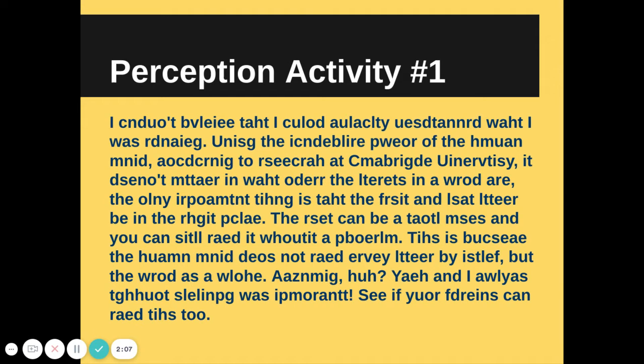It says, I couldn't believe that I could actually understand what I was reading. Using the incredible power of the human mind, according to research at Cambridge University, it doesn't matter in what order the letters in a word are. The only important thing is that the first and last letter be in the right place. The rest can be a total mess, and you can still read it without a problem. This is because the human mind does not read every letter by itself, but the word as a whole. Amazing, huh? Yeah, and I always thought sleeping was important. See if your friends can read this too.